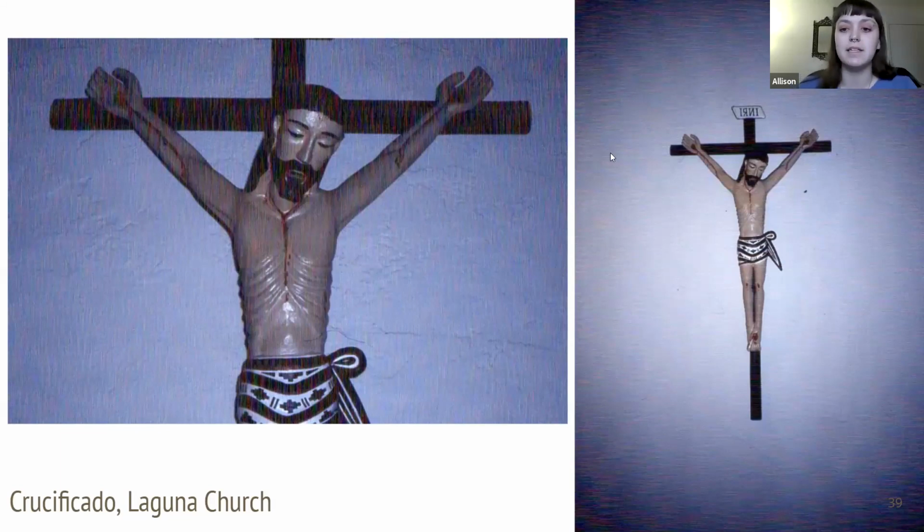So I included this photo from the Laguna Church just to show how beautifully it was repainted. Somebody picked the specific design for his skirt. The blood was intentional. It's all very stylized. His posture is very somber and sad. These are objects of devotion. People care about these. And I know that the slide quality isn't the best, but once again, these are what people love. This is people's art in their churches.